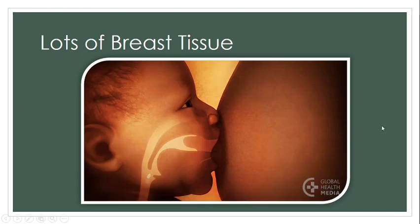So if you're having pain with latch, baby might not be able to get a good feed in. So call us or text us on that helpline number, and we will help you with latch to make sure that baby is getting everything that they need from the breast.